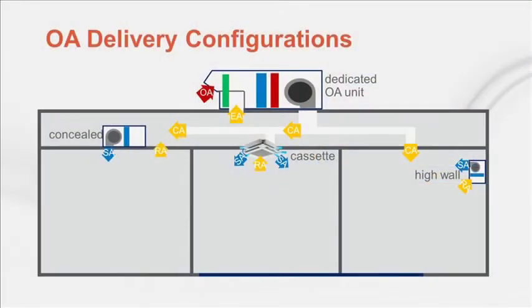Standard 62.1 defines how much outdoor air is required in each zone. The challenge for the design engineer is how to distribute that amount of outdoor air to the individual zones. This slide shows 3 common ways in which outdoor air is delivered in a VRF system. The left-hand zone shows outdoor air delivered to the ceiling plenum near the intake of a concealed indoor VRF terminal. The outdoor air mixes with the recirculated air in the plenum before being drawn into the terminal.